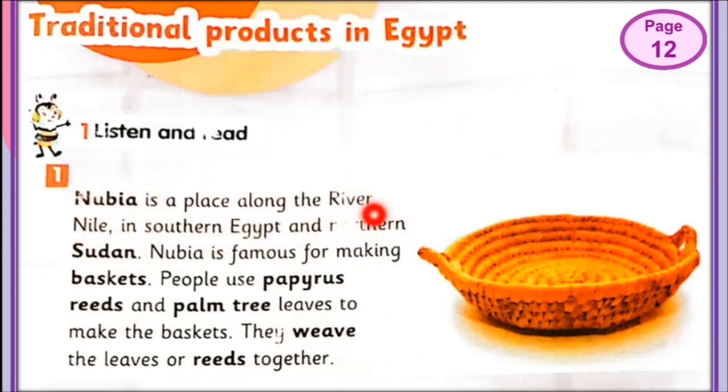Nubia is a place along the river Nile in southern Egypt and northern Sudan. النوبة مكان along the river Nile على حدود نهر النيل in southern Egypt and northern Sudan في جنوب مصر وشمال السودان. Nubia is famous for making baskets. في النوبة مشهورين بصناعة السلال.